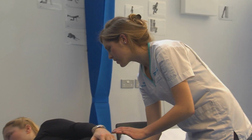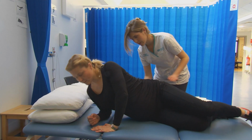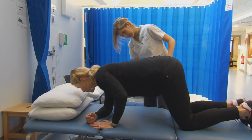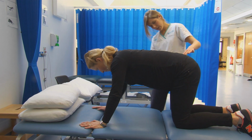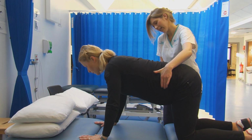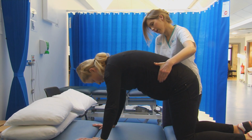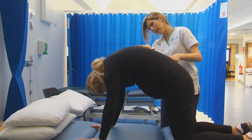Okay, so Kristen, we're going to get you into 4-point kneeling. So bring those arms down, and then we're going to come onto those knees. Another very useful exercise is the pelvic tilts. Again, engaging your tummy muscles. Let's think about doing our pelvic tilts. So we are going to really come all the way up here. We're going to curl up like an angry cat. Good. And then what we're going to do is relax all the way down.